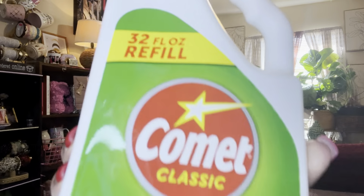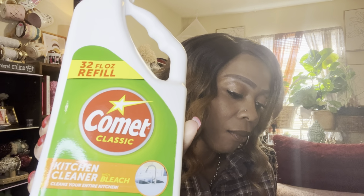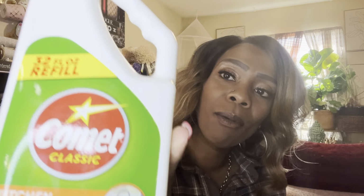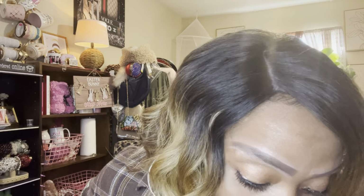I'm sure everybody has found these. It is the Comet Cleaner, the Comet Classic, and it's the refill bottles. You get 32 fluid ounces. So I did pick up that, and it says it's made with real bleach. I picked up 2 bottles of that because my granny and my mama and all them older women in the family always clean with Comet. So we just keep it going.